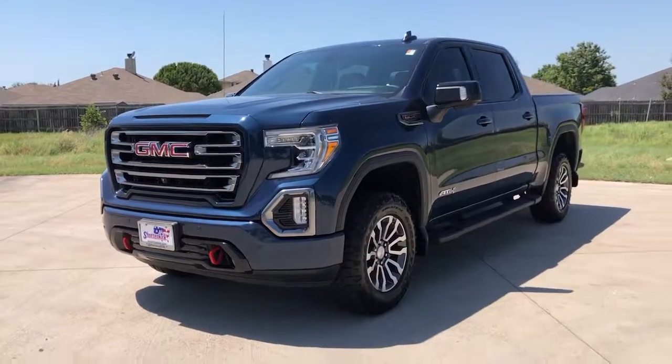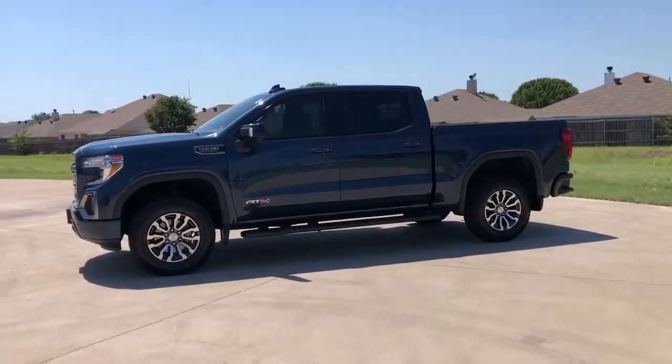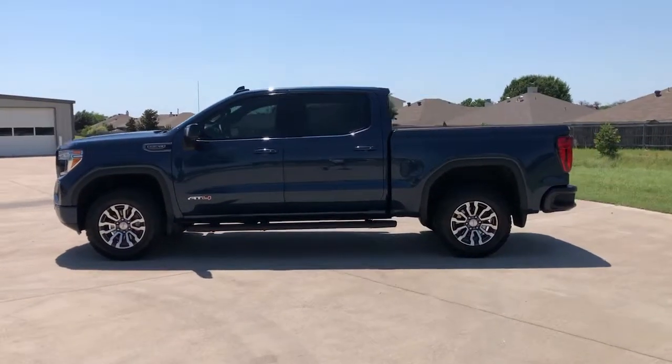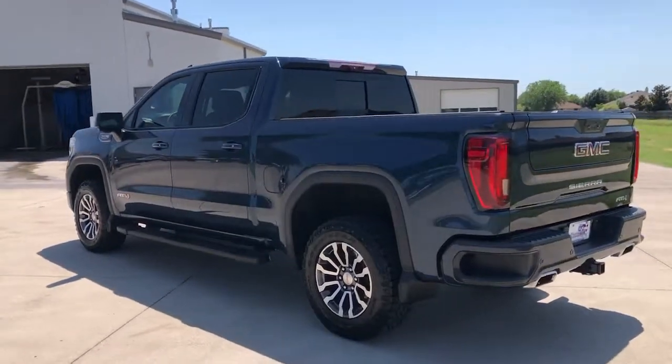Here is a wonderful 2020 GMC Sierra. This vehicle is an outstanding buy with fewer than 50,000 miles on the odometer. Take every journey in stride in this capable, well-equipped Sierra.